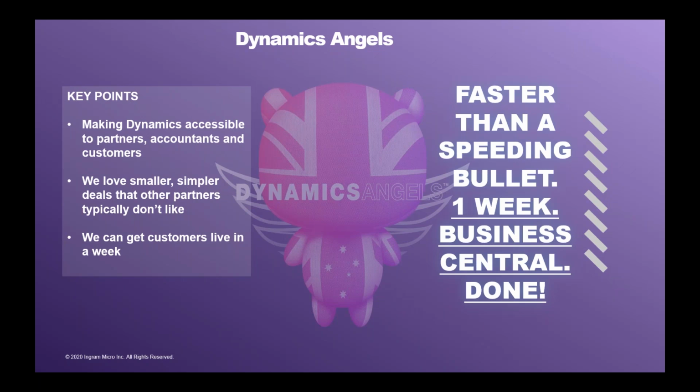So through this program, we are making it accessible to partners, accountants, CIOs, CFOs, and customers to deliver a quality service. We support this program through our Accelerate program in the form of pre-sale support, post-implementation support, go-to-market services, webinars, bootcamps, training sessions, demos, anything that we can do to enable you to transact licenses and help you deliver professional services.